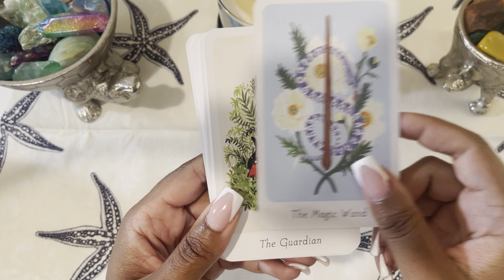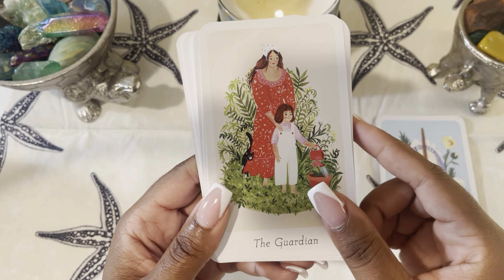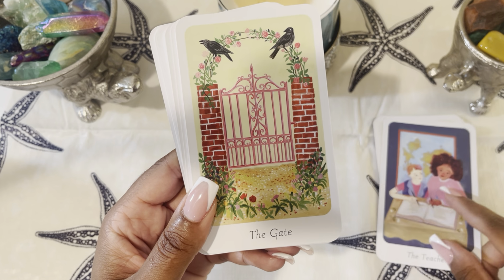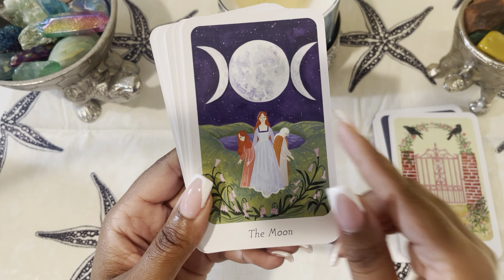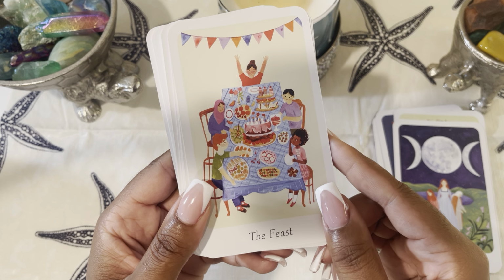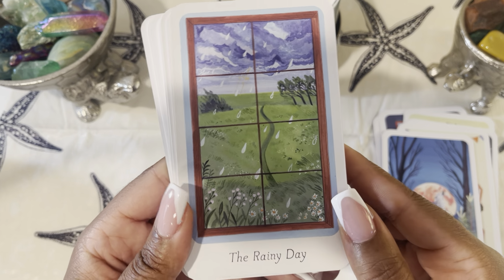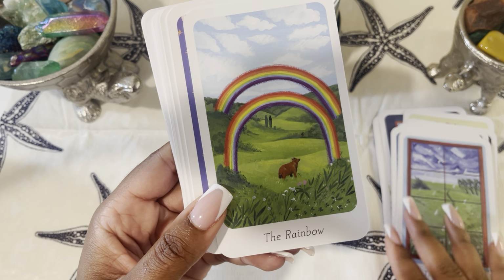So you have the Magic Wand, the Guardian. How cute. I'm going to show you guys the pairs as well. The Teacher. Oh, the Gate. The Moon. Feast, the Wolf, the Rainy Day.